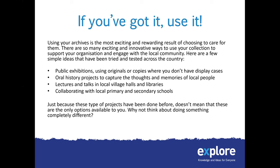So public exhibitions, so one-off exhibitions which are manned and showcase some of the collections from your archive, so photographs, programs, different materials, using originals, or if you don't have display cases and you want something longer term, you could use surrogate copies, take digital copies and have them printed. You could launch an oral history project to capture the thoughts and memories of local people, so again, former players, fans, young people, get more of a perspective on what your community thinks about your club or your organisation.